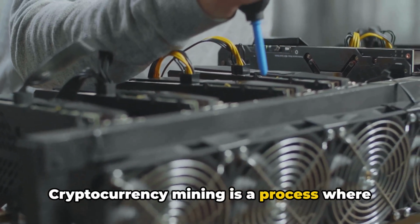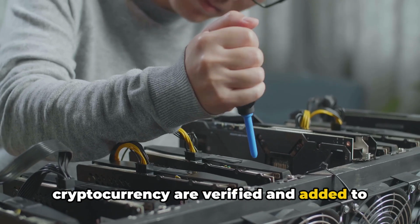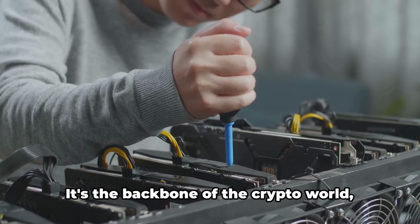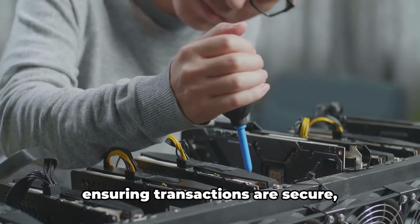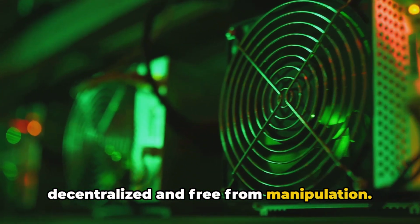Cryptocurrency mining is a process where transactions for various forms of cryptocurrency are verified and added to the blockchain digital ledger. It's the backbone of the crypto world, ensuring transactions are secure, decentralized, and free from manipulation.